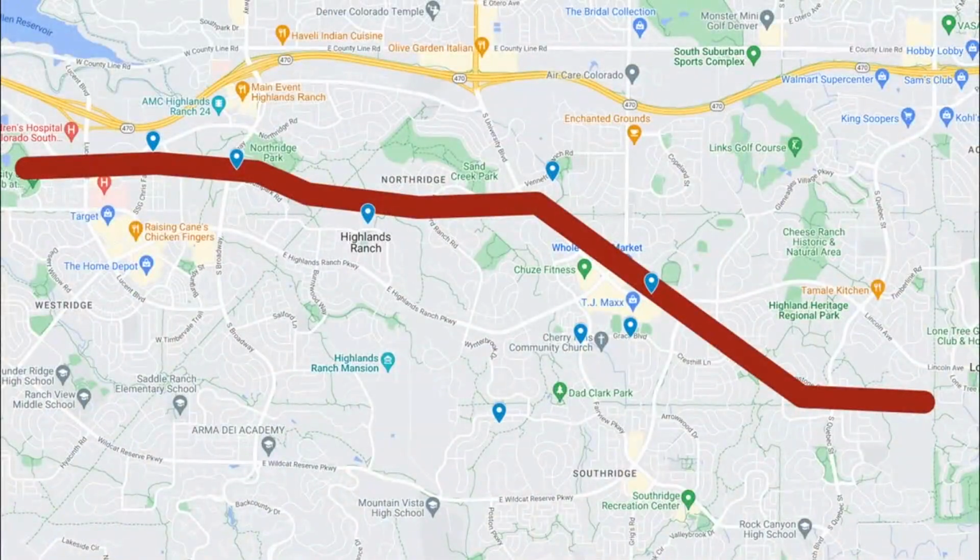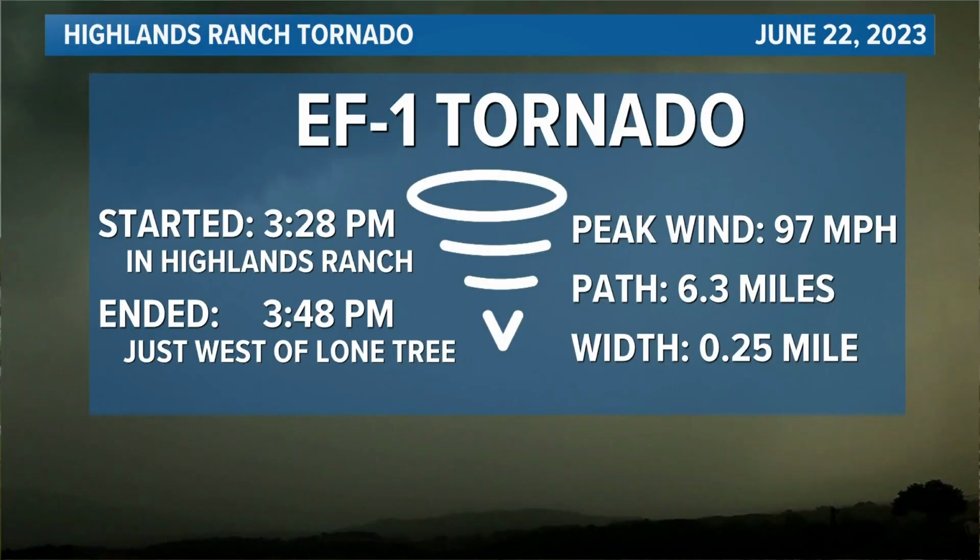And this is the National Weather Service's preliminary tornado path, 6.3 miles straight through Highlands Ranch and part of Lone Tree. The EF1 tornado had a peak wind speed of 97 miles an hour. It was a quarter of a mile wide, and it was on the ground for 20 minutes.